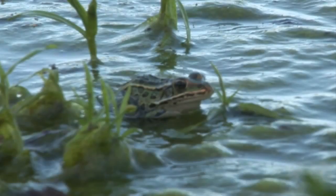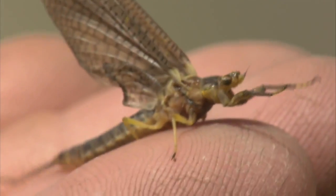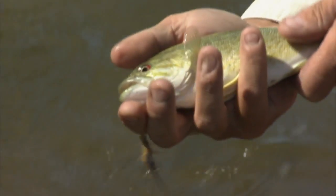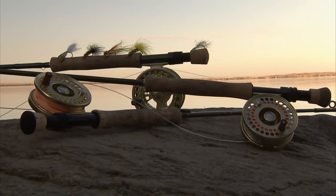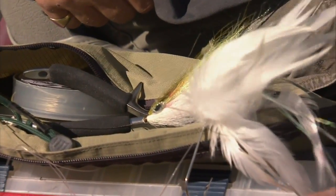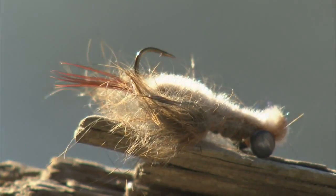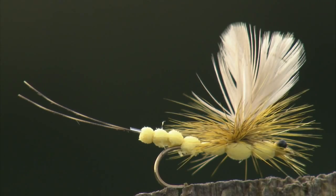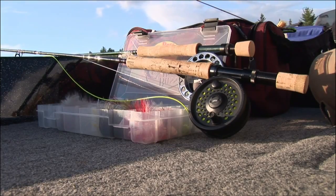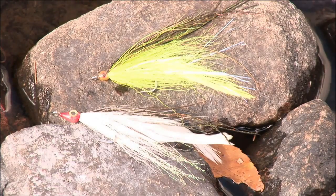Bass love to eat frogs, minnows, crayfish, and large mayflies. Even small bass will aggressively attack large prey. The best flies to imitate these food sources are large tube flies, closer minnows, crayfish patterns, poppers, and foam hex flies. Other flies you want in your bass box are strip leeches, woolly buggers, and deceivers.